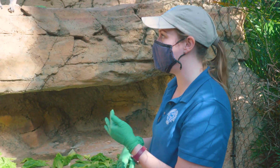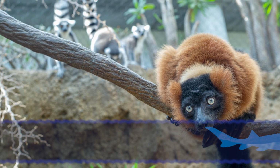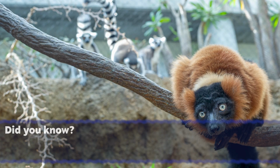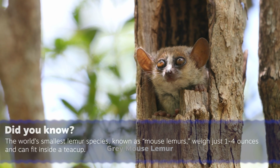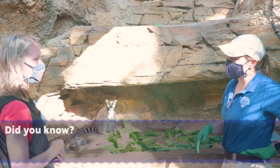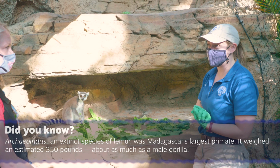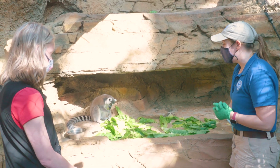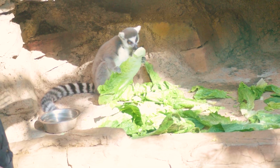So they do range in size, but even within lemurs, red ruffed lemurs are much larger than these guys. There's one lemur species that can fit in the palm of your hand, that's the mouse lemur. And then there's the indri lemur, which is probably about this tall. So they do range across a big variety of sizes across Madagascar. But yeah, amongst these guys, Yoda's our smallest. Yoda, he's so cute. He's very cute.